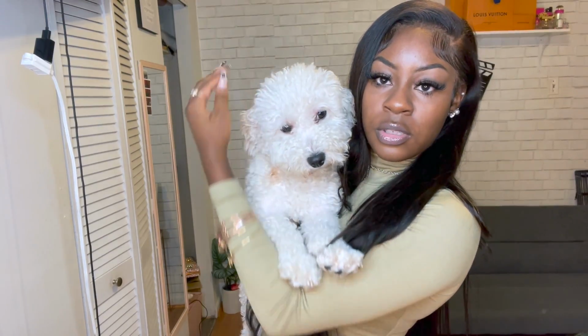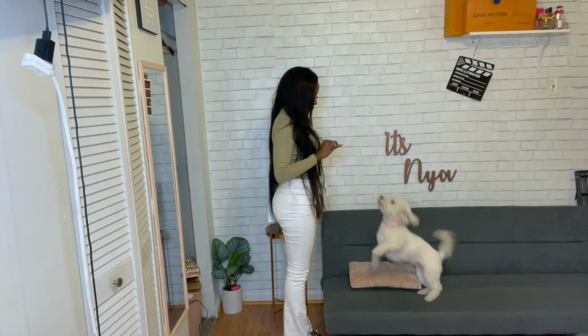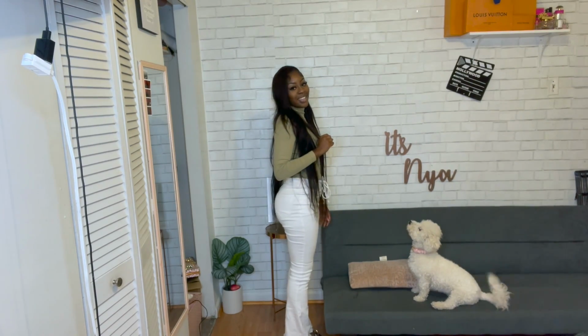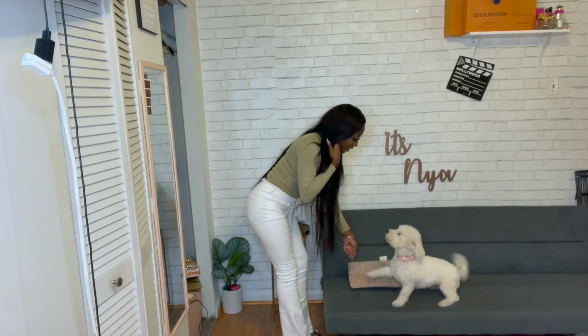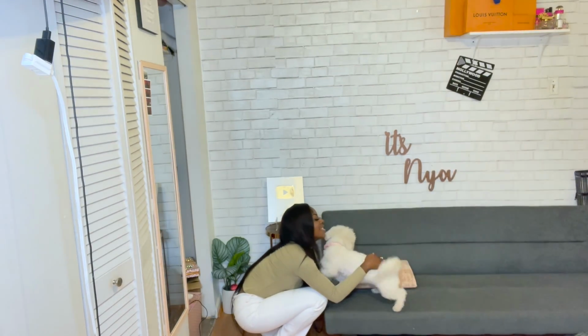They want you to do something cute, sugar. She's gonna do some tricks. Up. Sit. Sit. Good girl. Give me paw. Give me paw. Thank you. Thank you, Shiku. Thank you.